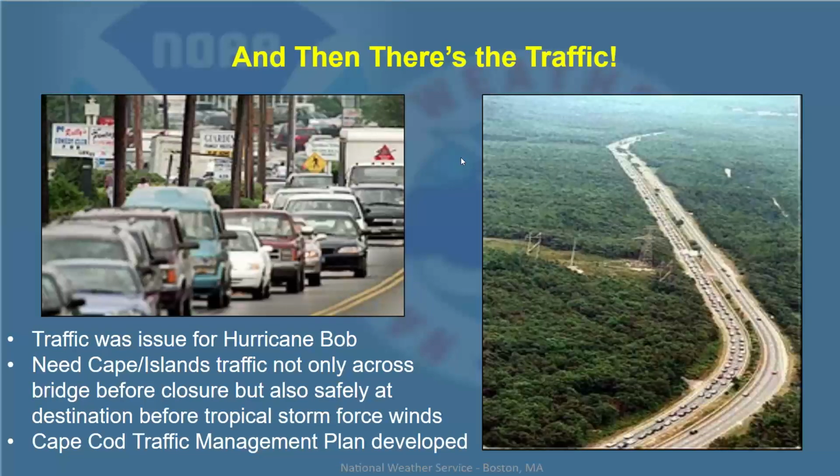And then there's the traffic component. You'll see in later slides that there wasn't a lot of notice. There wasn't a lot of lead time with Hurricane Bob. Wasn't really a well-predicted hurricane, especially by today's standards. But there was a lot of traffic. People waited to the last minute to leave there, where places were evacuated along the coast.